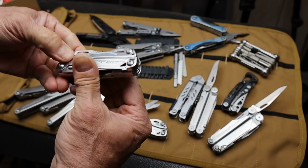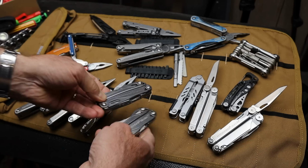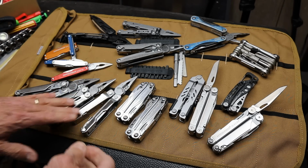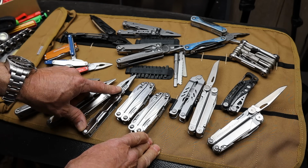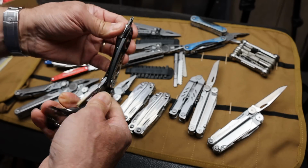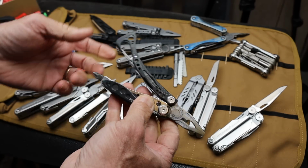Most people don't put as much thought. Yeah, I think that's it. Scissors versus a saw, inside versus outside maybe. But they do have a lot of variability if you really want to dial down to exactly what blade set you want. I often carry this one with me because I want a pair of pliers and I want a knife. Screwdriver is an added benefit.